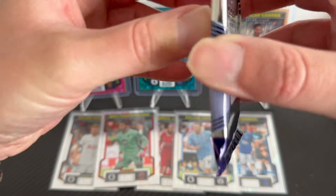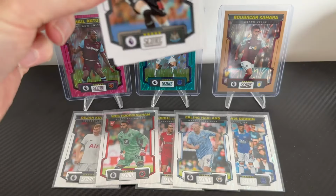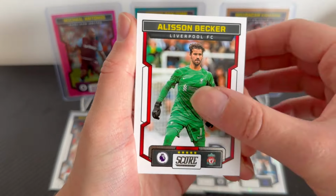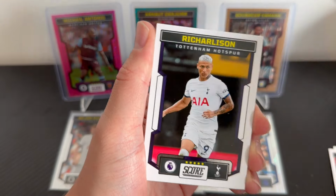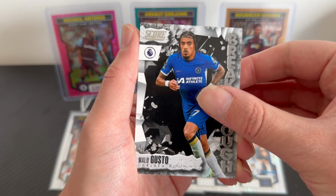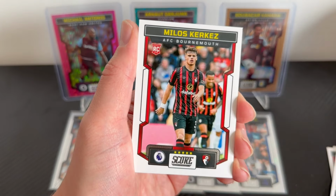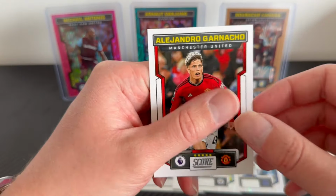Final pack magic. Is there an autograph in our final pack of Panini Score? We've got another Anthony Gordon right here, people. We have Anthony Gordon, Alisson Becker, Gustavo Hamer, Dominic Szoboszlai, Richarlison. Oh, gusto breakthrough. I think it means we're not going to have an auto here, people, but we've got to believe that maybe we do. Pape Matar Sarr, Milos Kerkez, Gabriel Martinelli, and Garnacho to finish.